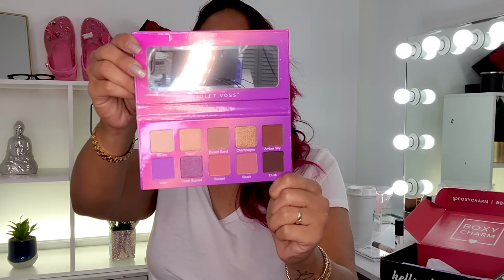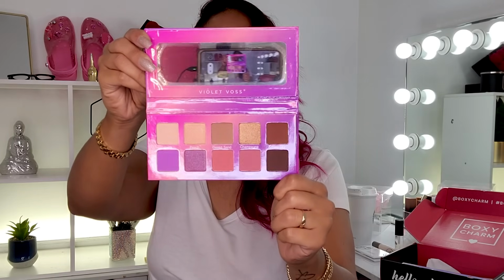And then last but not least, I received an eyeshadow palette. This is the Violet Voss Violet Sunset Pro Series palette. It is an eyeshadow and pressed pigment palette. You have some shimmers, you have some mattes. I think the color story is very nice. You can go neutral for those of you who like just neutrals in the fall, but anyone that still likes pops of color, it has some pop of color, which is kind of exciting. I think we're gonna still go with pop of color.